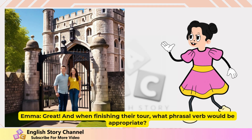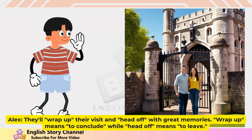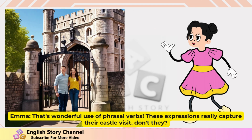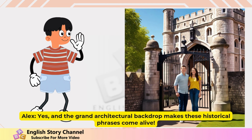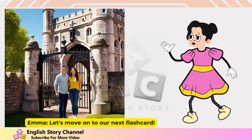Great. And when finishing their tour, what phrasal verb would be appropriate? They'll wrap up their visit and head off with great memories. Wrap up means to conclude, while head off means to leave. That's wonderful use of phrasal verbs. These expressions really capture their castle visit, don't they? Yes, and the grand architectural backdrop makes these historical phrases come alive. Let's move on to our next flashcard.